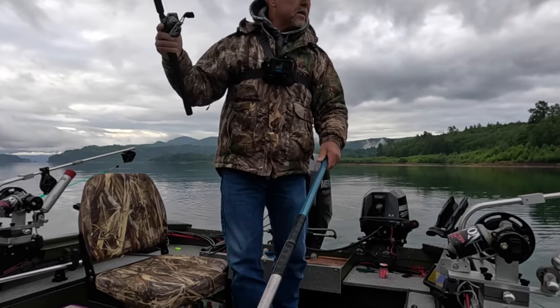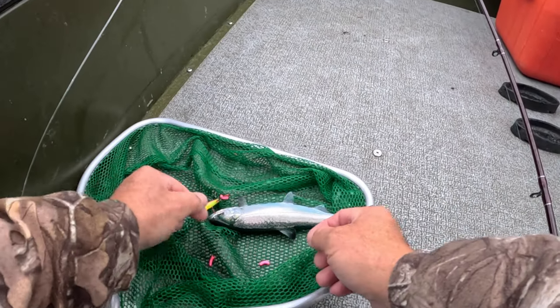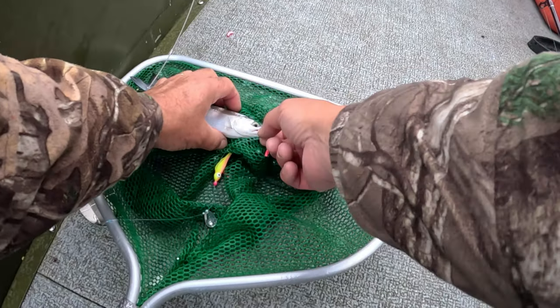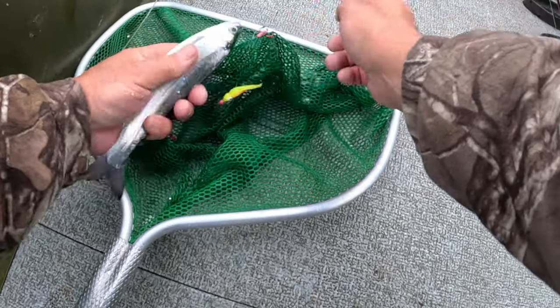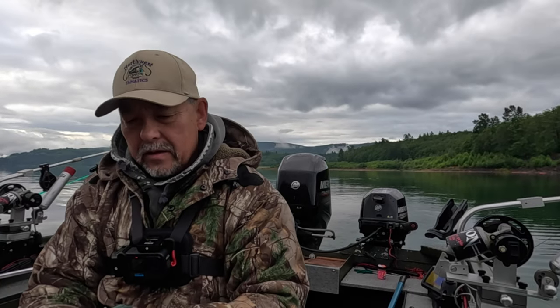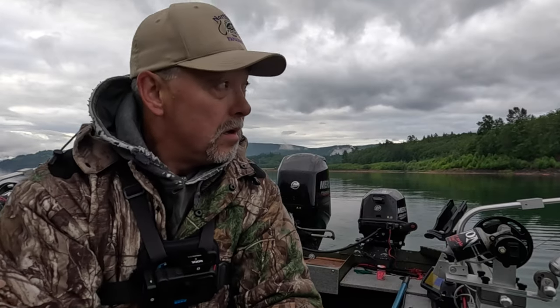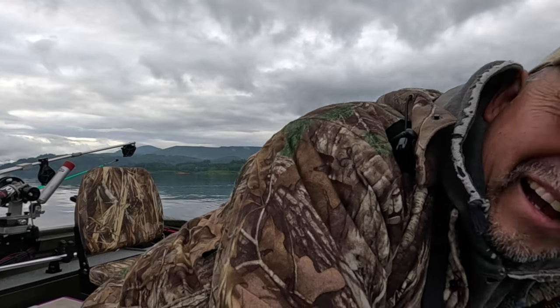Well, how about that? Look at that little guy. Hopefully it's not too deep. It is not. Oh, it's a little landlocked coho. We're gonna revive him. Let him go. He's tiny. Oh, there he goes. He's gone. He took off like a bat out of you know where. Nothing to brag about, but hey, it works.